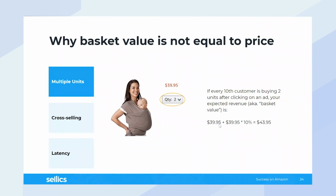Well, if you know that on average you make $33 and not $39, you can actually bid more. And if you bid more, you'll make more revenue from this, right? So it's 43 instead of 39. So essentially the bottom line is you have situations when people buy multiple units of the same product, then this will have an impact on your basket value.